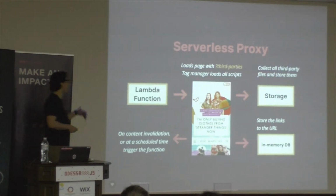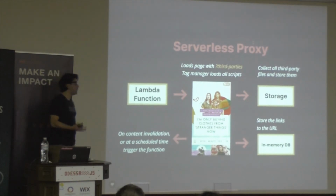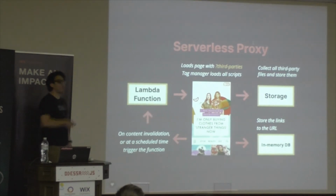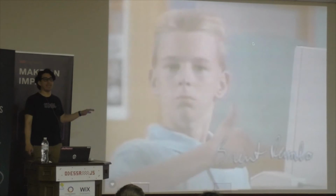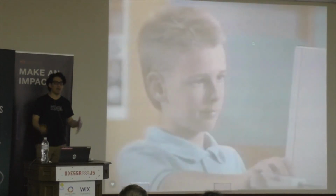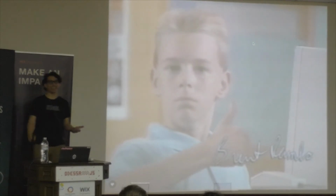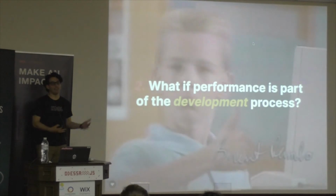And now, either on content invalidation, when this page changes, or at a scheduled time, be that every hour, we trigger the same function, so we do all the process again, so we can update our ads or update our third party. Now, this is important, like I said, to speed your site up. But I'm going to talk about how we can make it stay fast. And for that, we have to talk about how we can include it in the development process.